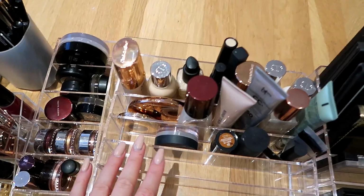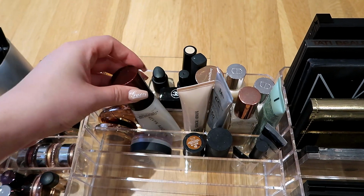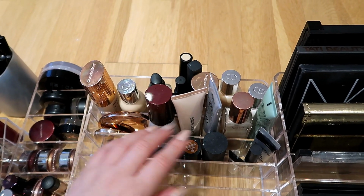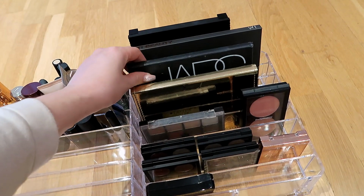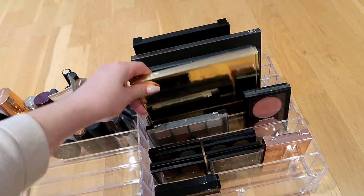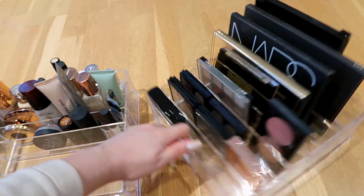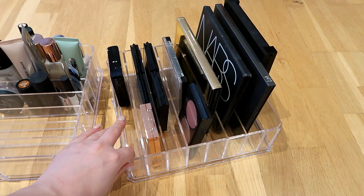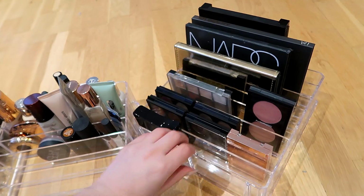And here I just have foundations, primers, concealers, some highlighters and a little bit of powder. And then I have my palettes over here, a few different ones. They just stack really nicely into this box. As you can see, so convenient. I'm so happy I got these acrylic boxes.